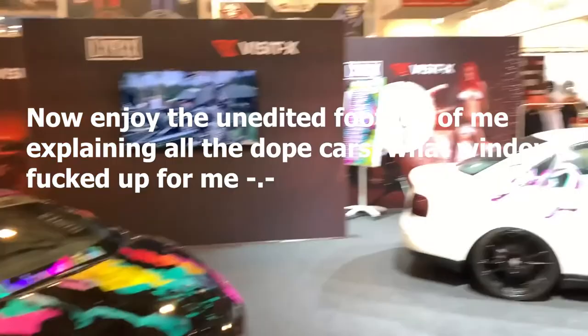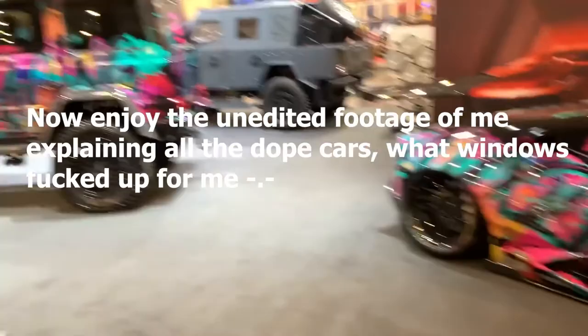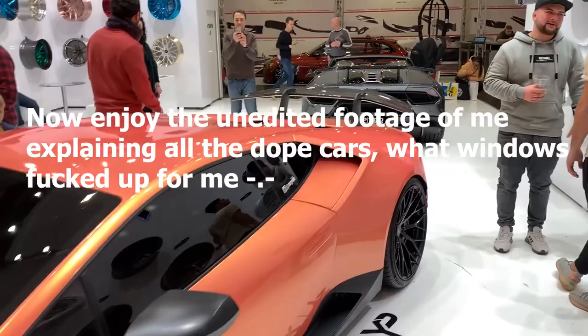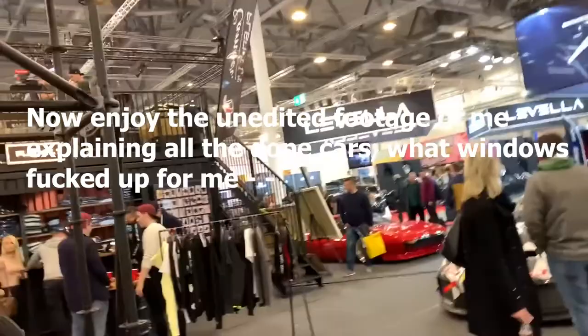There she is. So this is the Liberty Walk Lamborghini Huracan. Love the car. Here is a Huracan Performante, owned by Mr. Yido. Here is his tag. There's a Huracan Performante Spider. Crazy cars. And then more cars, music cars, JP Performance cars. There's a bagged Ferrari 308.